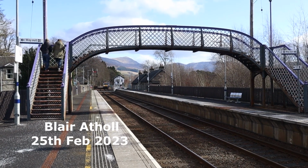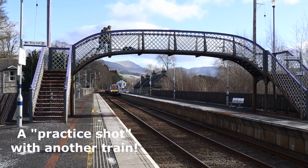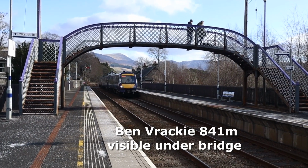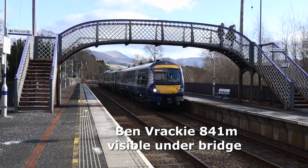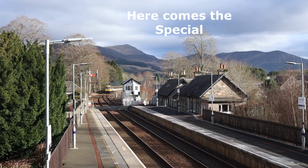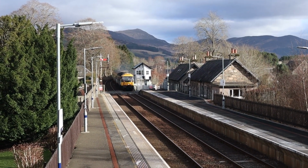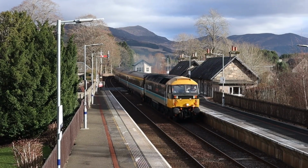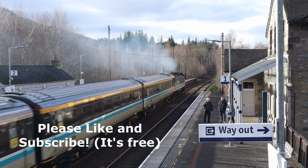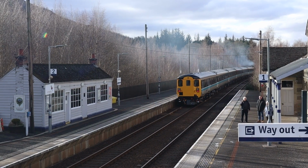And here's the 1233 Blair Atholl to Inverness, arriving at platform 2. A turbo star. Beautiful.